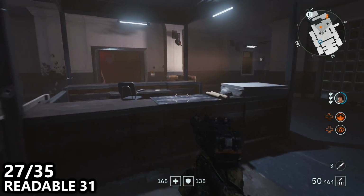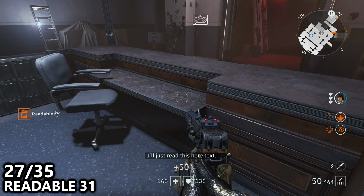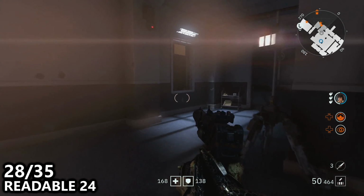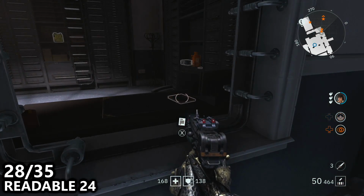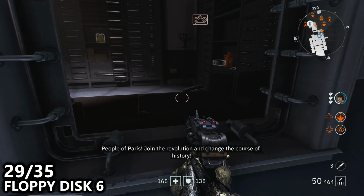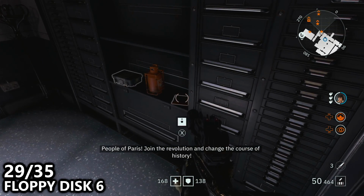And inside of the hospital, in the main desk area, we can find Readable number 31. Then there's a little side room where there would be like a teller or a ticket giver, and we can find another Readable number 24 in the window. Climb through and look to your right in order to find floppy disk number 6.